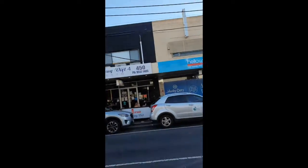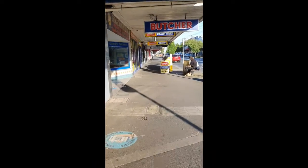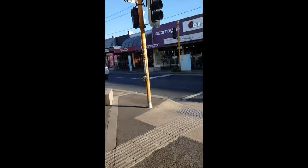So just along this strip there's also a few little shops, cafes, a bank, butcher up here, also chemist over here. It's just sort of a nice little strip.